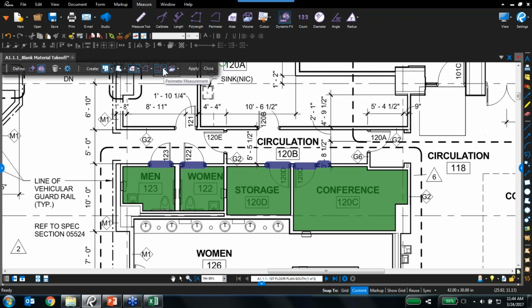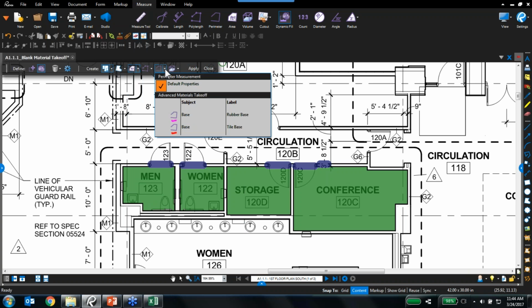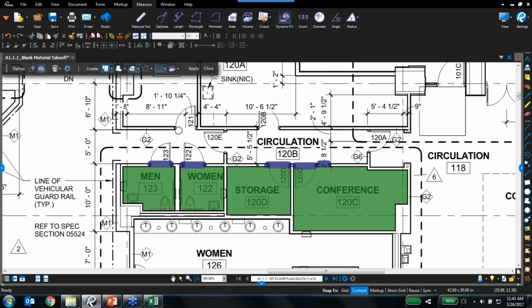I'm also going to apply a perimeter measurement. We could do a poly length. That's a new tool I'll introduce you to in a second. But I can apply a perimeter measurement, so we can put a tile base in these rooms. And then I could also apply a volume measurement if I wanted to.